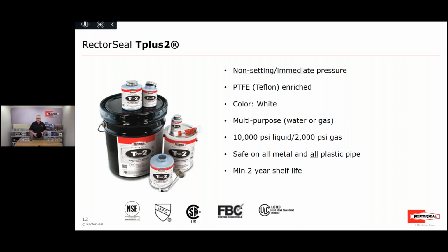It is also multi-purpose, whether it's water or gas, but it's 10,000 psi for liquids and 2,000 psi for gas, a little bit less than the soft set of RectorSeal number 5. It's safe on all metal pipes, all plastic pipes, and you can see it is NSF, which means it's potable water safe. It's a low lead or lead-free product. UPC, CSA. This one does have the FBC approval on it.